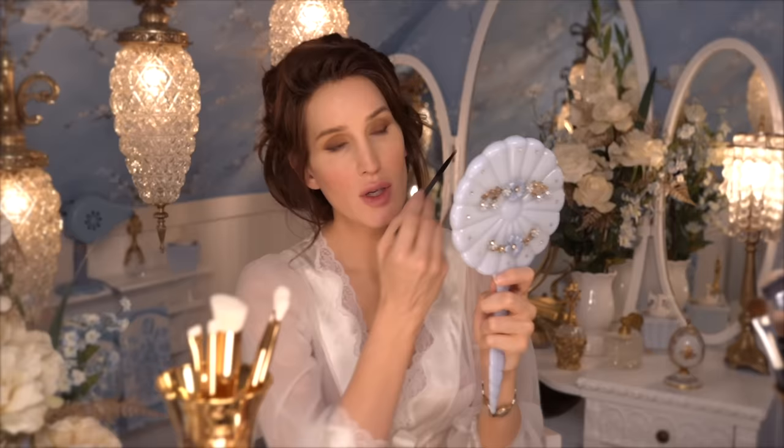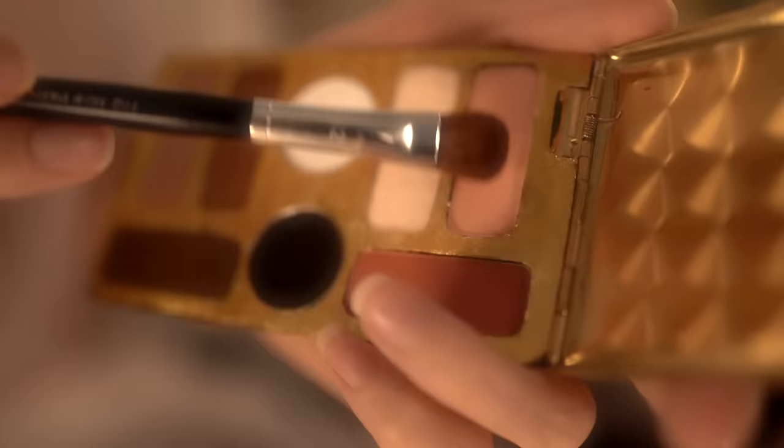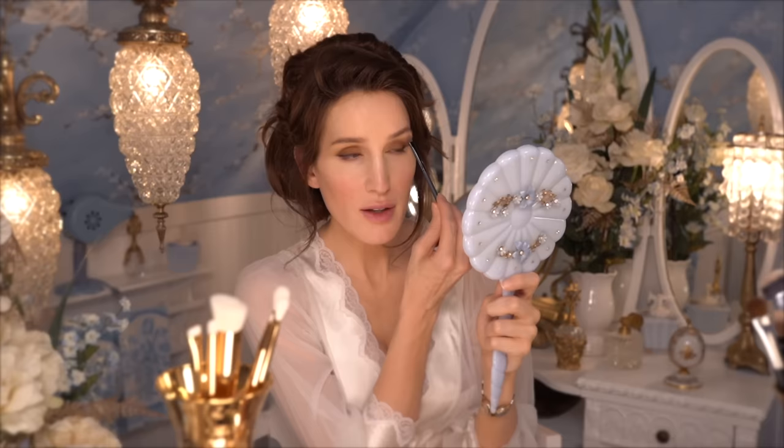So once I get it to this stage, I'm going to break up the transition here with a slightly pink shade. And I feel like that adds just a little bit of life to your eye.